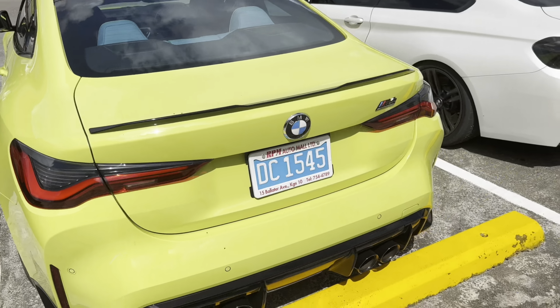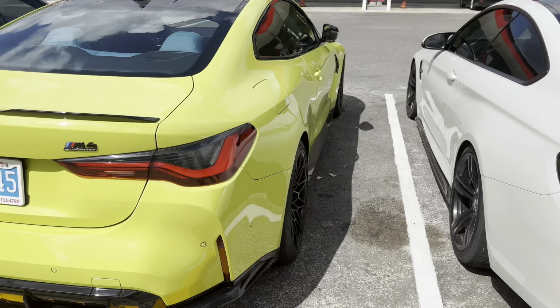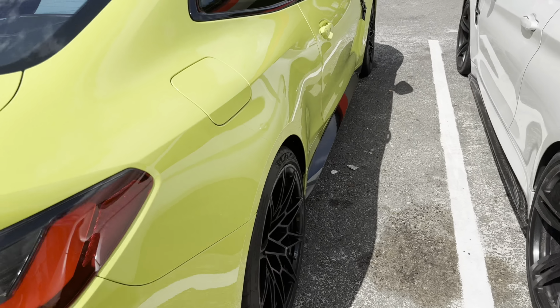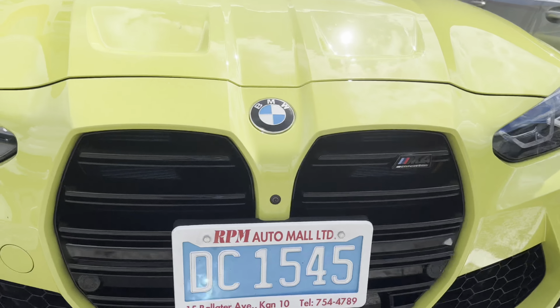So now this is the G82 M4 Coupe. This is actually one of three in Jamaica, or one of two? Yeah, one of three in Jamaica. And of course, this is not just a regular M4. Because, guess what? This M4 has front mount intakes.